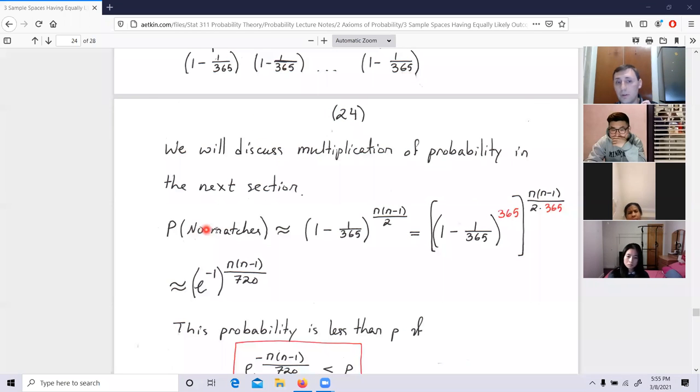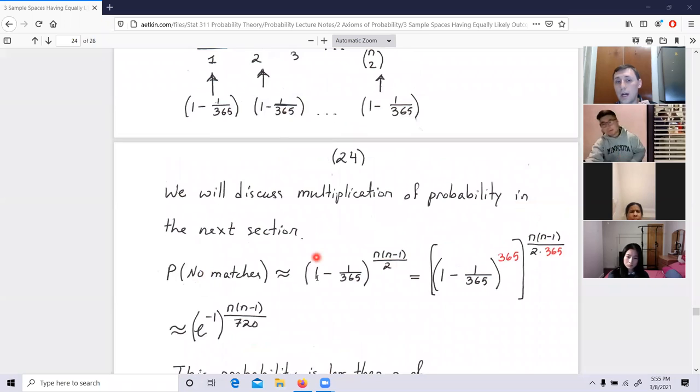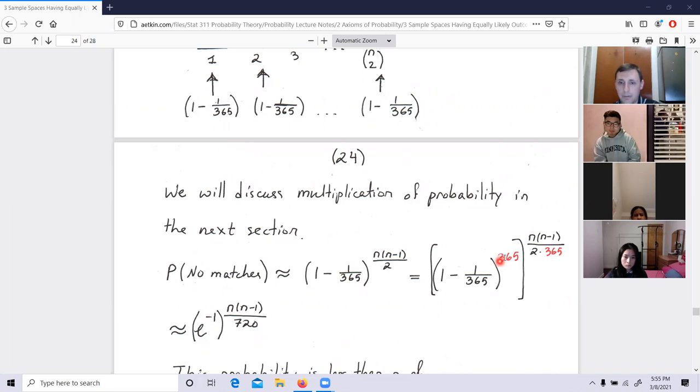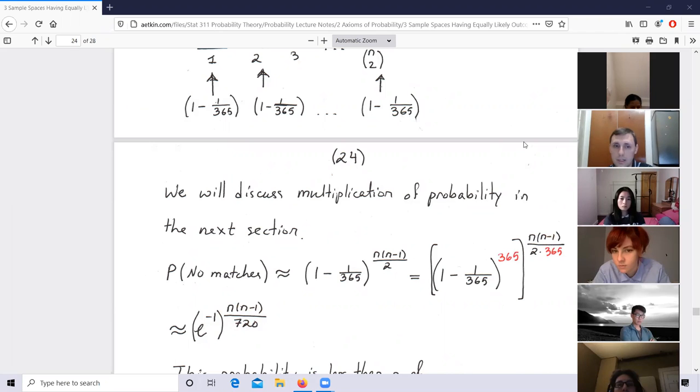So the probability of not having any matches is approximately (1 minus 1 over 365) to the power of n times (n minus 1) over 2. That's approximately that thing. Which, guys, if you are good in calculus, Calc 2, you can simplify. You can put 365 here, and that becomes e to the minus 1 to the power of n times (n minus 1) over 720. You understand? I can relate it to the number e. As I mentioned, guys, you should know the limits very well. The number e, we reviewed some of those things.